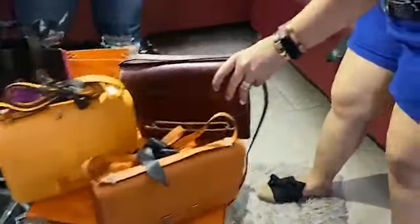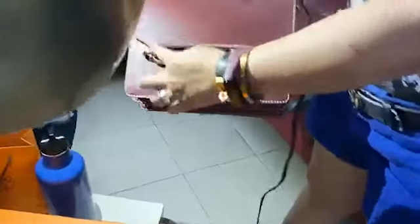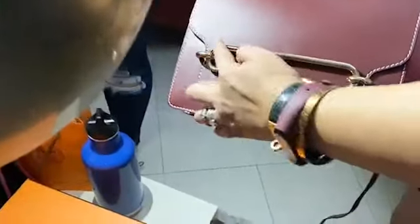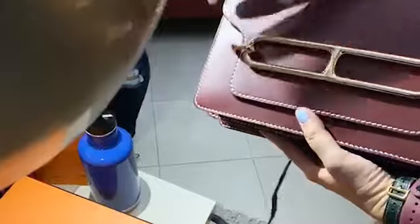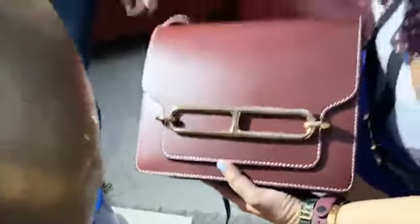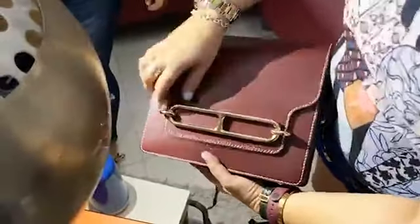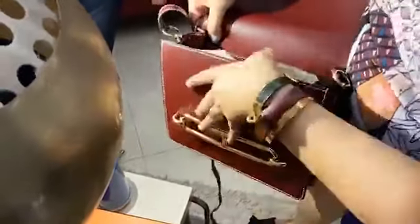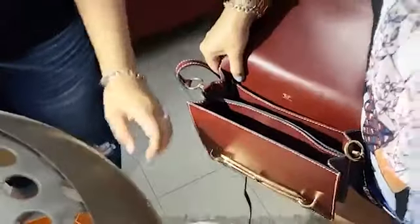This is the Hermes Roulis, R-O-U-L-I-S. Pag ganyan yung style, that's a Roulis. Yung parang may H. Yun yung bago na nilang design. Well, actually, couple of years back, pero bago yung design ng bag. But yung accessories, dati pa. You can also tell by the dust bag kung bagong model siya. The new model, I will showcase it quickly later.